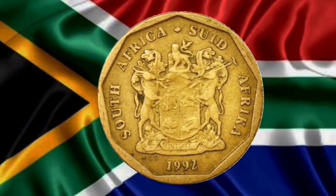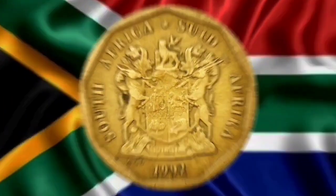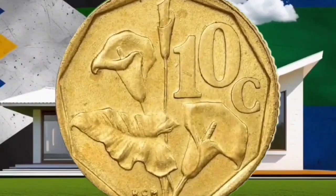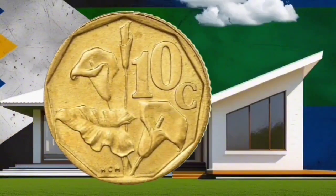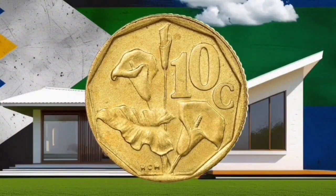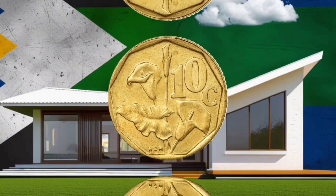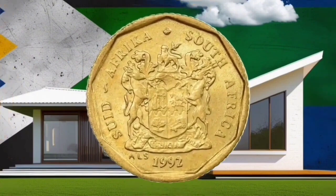In conclusion, this 1992 South African 10-cent coin. This seemingly ordinary coin holds a special place in the world of collectors and enthusiasts due to its design, historical significance, and in certain rare conditions, its extraordinary value.